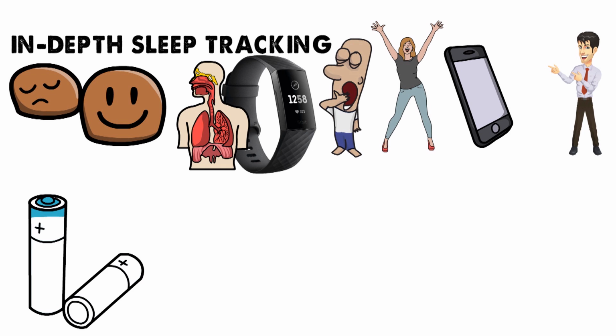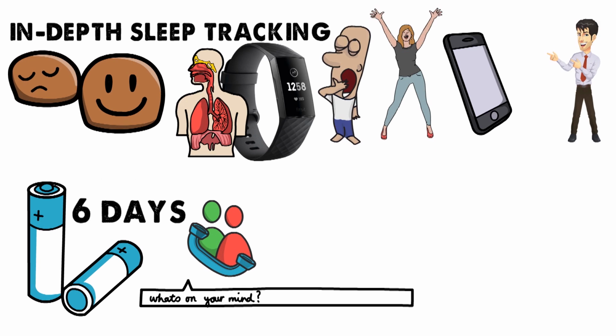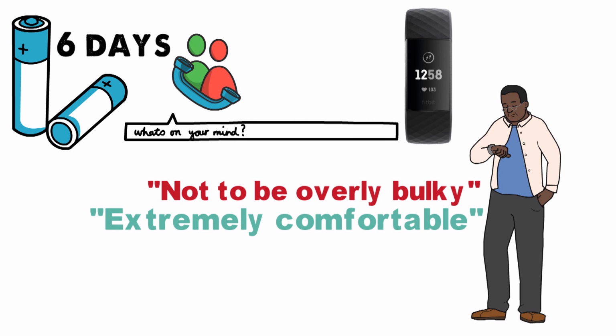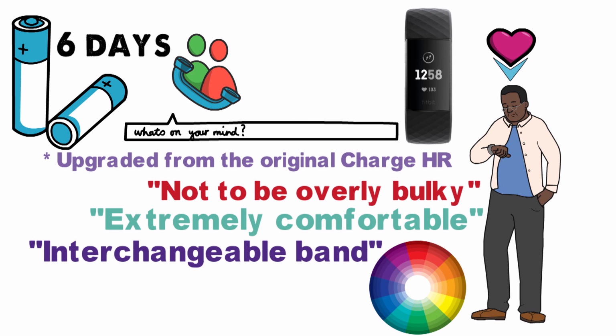The battery life of the Charge 3 lasted me about 6 days, even when I had notifications for texts and calls activated. Although it has a bigger screen, this tracker still manages not to be overly bulky. I found the wristband to be extremely comfortable and loved that Fitbit offers a ton of different colors and interchangeable band options. Most reviewers love the Charge 3, especially those who upgraded from the original Charge HR.